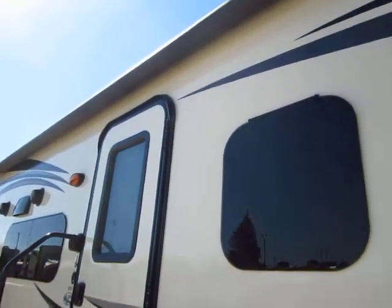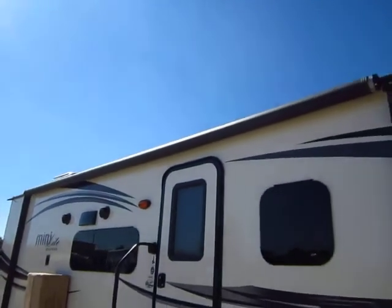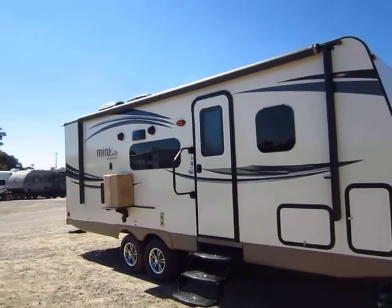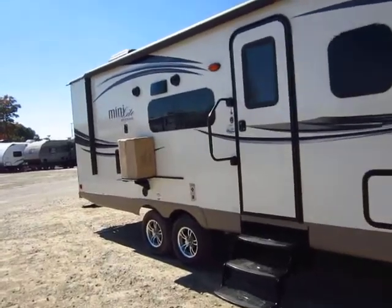But back to the frameless windows. You notice you don't see the seal because it's hidden under the window pane. It helps keep the sun away from those. Under your awning, I can't really show you because the awning's in and I don't have power to the unit right now, but the awning does have LED strip lighting right at the base of the awning, so when you open it up, the white bottom side of the awning is going to reflect that light down at night and give your whole campsite this nice glow.